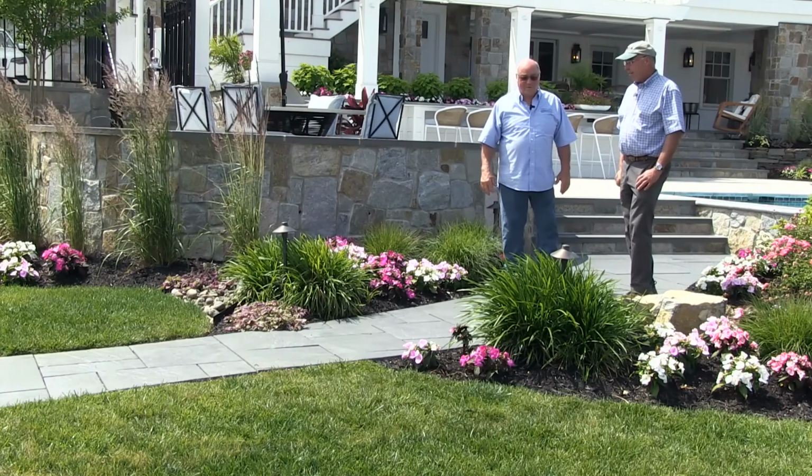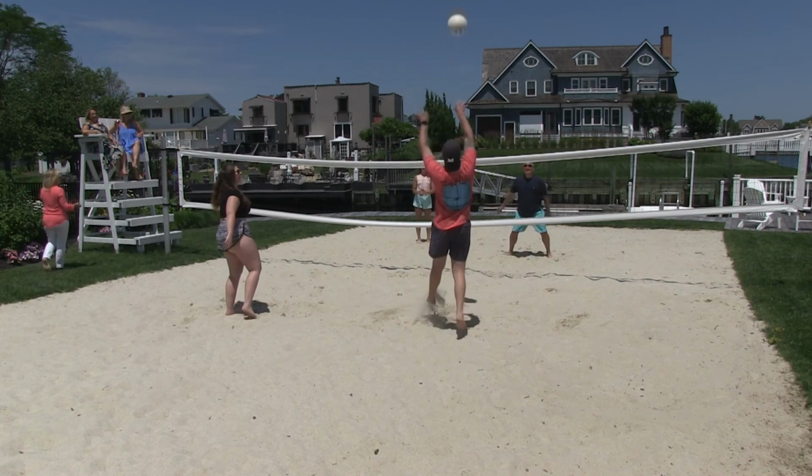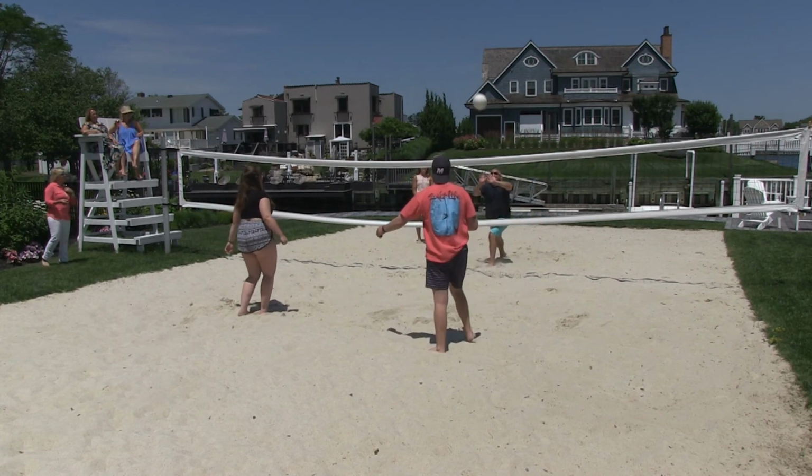I saw that there's a volleyball court on the other side. Oh yes. Maybe we should see what that's all about. Okay. Yeah, they love to play volleyball here.